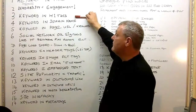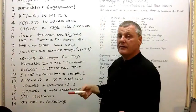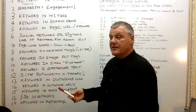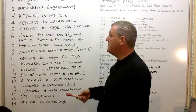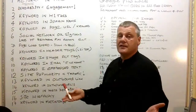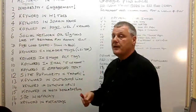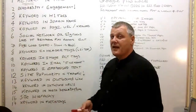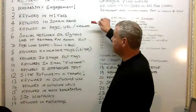Keyword in H1 tags, very, very important. So many people miss it. It's unbelievable. Keyword in domain name. Now, I know a lot of people say that keyword in domain name isn't that important now. Just about every single one of my websites has a keyword in the domain, and they all rank just fine. So I think it's very important. Google is actually still highlighting the keyword in the domain. So if it's not important, why is Google highlighting it? A lot of people are panicking about Penguin and Panda and trying to work out why rankings have fallen, and I think people are just highlighting things that they think might be the problem. But keyword in domain, for me, is still working.